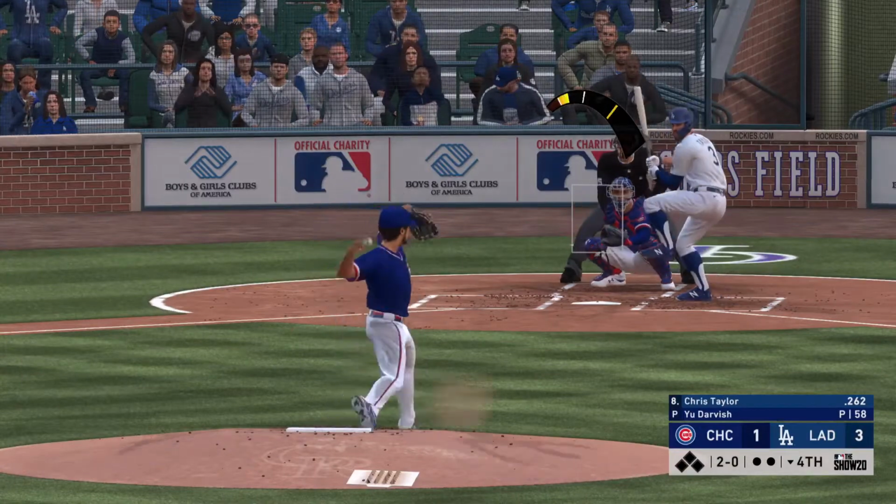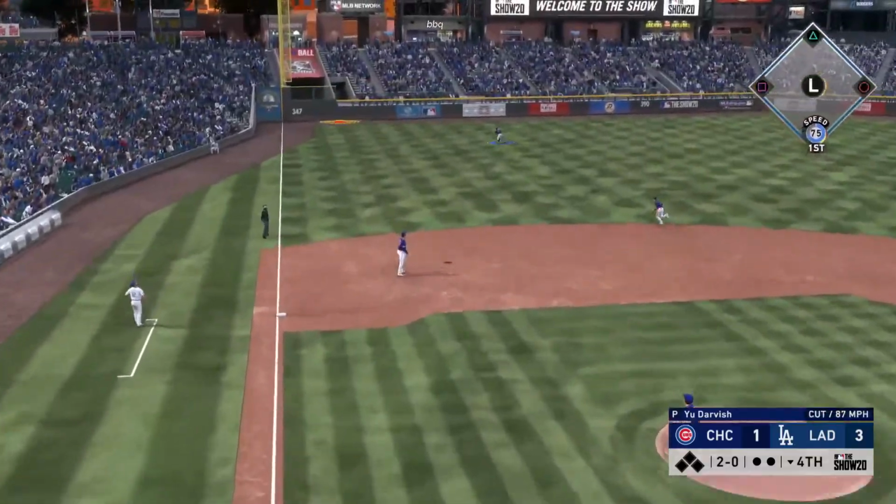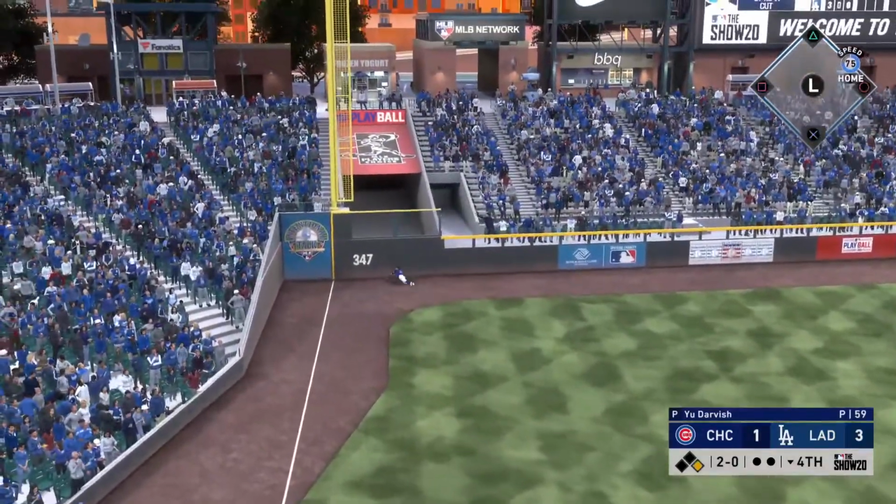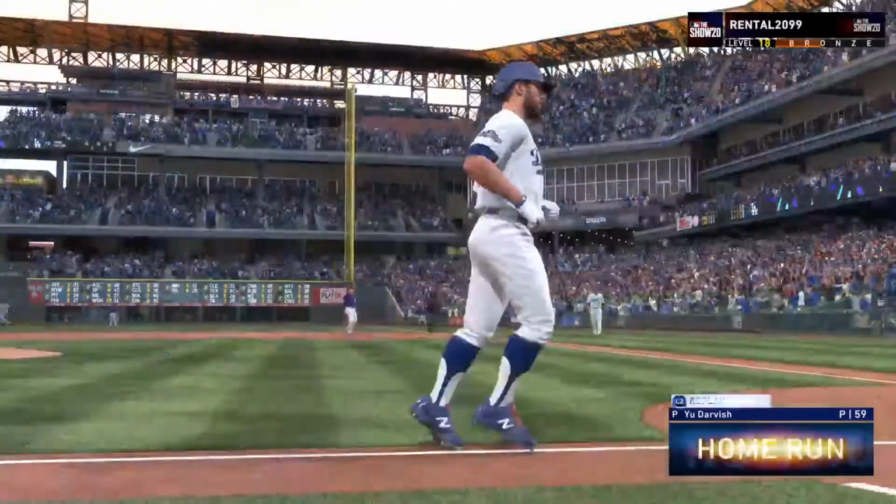Here he comes on 2-0. Belted high in the air out to left. Racing back, the left fielder. Still ranging back. Gone!